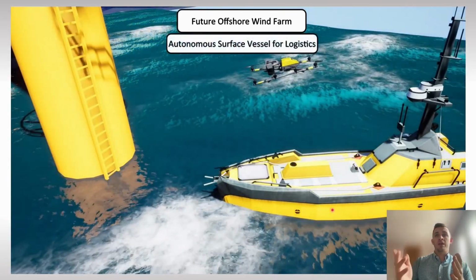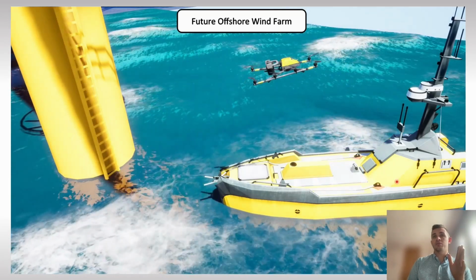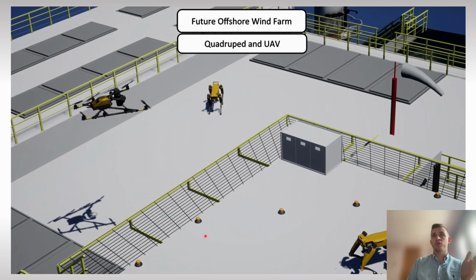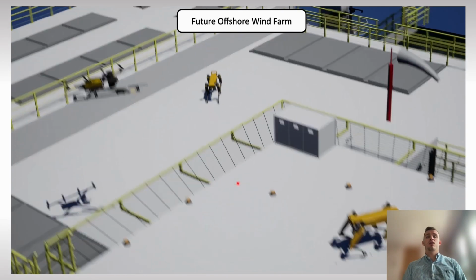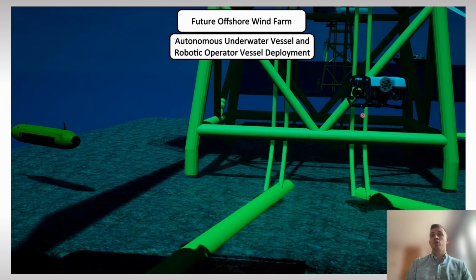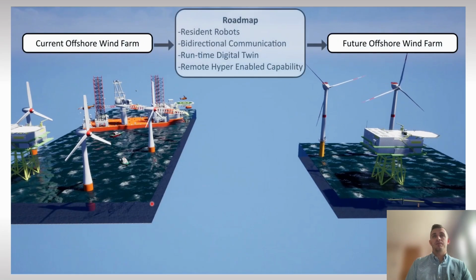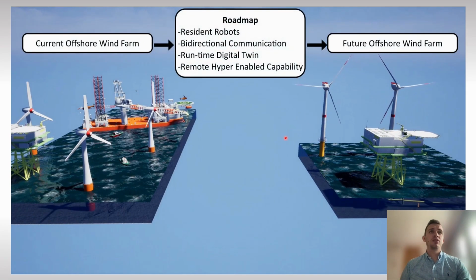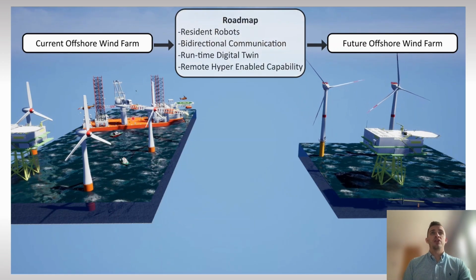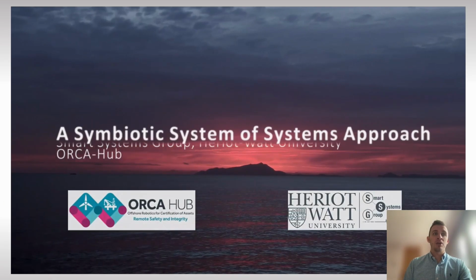So what we're seeing is an autonomous surface vessel deploying a UAV for inspection, and this doesn't have any people on it. We see here a UAV and the Spot robot on an offshore substation, and they're completing different inspections. And then we've got the BlueROV, as you've seen earlier, and then a Hugin subsea vehicle. So the roadmap here is to increase safety and reduce risks, which then leads to resident robots, bidirectional communications, and many other advantages.